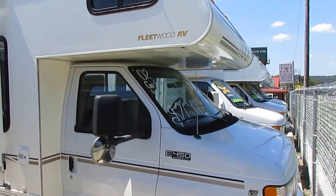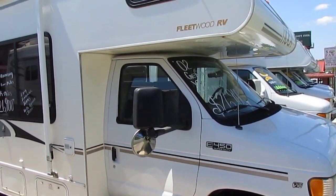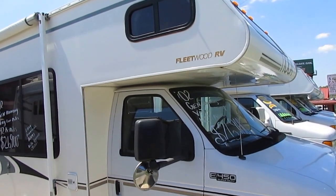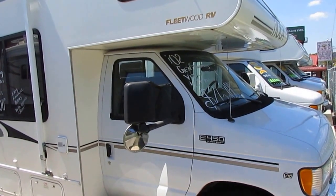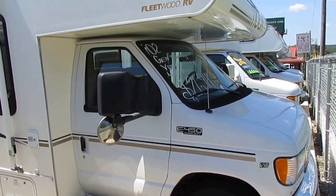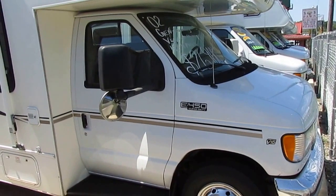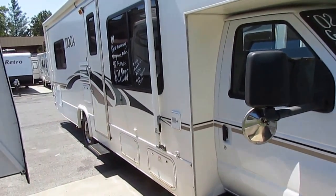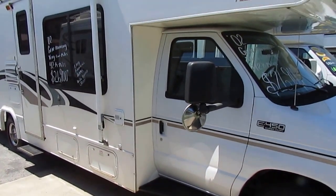Folks, these Class C's, believe it or not, have become harder to find than Class B's these last few months. But here we got one right here, folks. A really nice and clean 2002 Fleetwood Tioga. This is the model 29V, 29 feet long. It's only got 42,000 miles. Really nice condition. 4 kW Onan generator with just 540 hours on it, running right now, powering everything up inside.